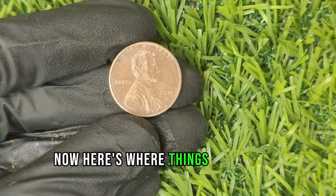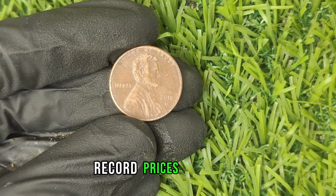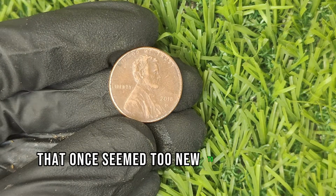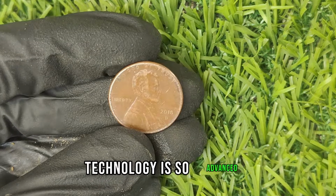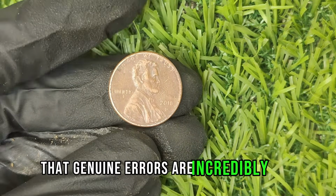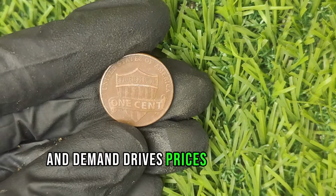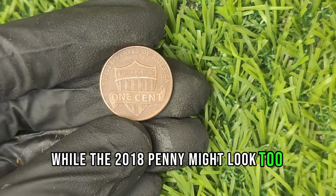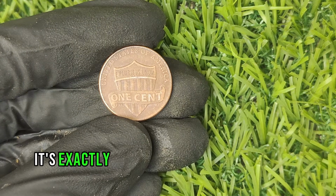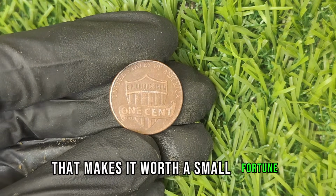Now, here's where things get really interesting. In recent years, collectors have started paying record prices for coins that once seemed too new to be valuable. Why? Because modern minting technology is so advanced that genuine errors are incredibly rare. That rarity drives demand, and demand drives prices through the roof. So, while the 2018 penny might look too recent to matter, it's exactly that rarity in perfection and error that makes it worth a small fortune.